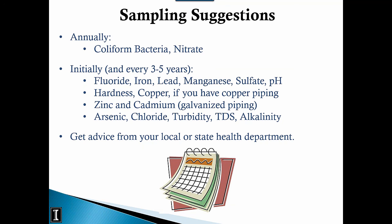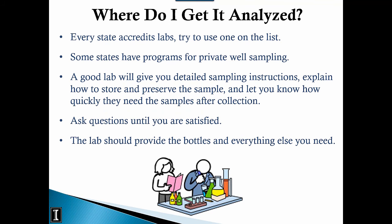So it's a good way to have information on immediate risks, like if your lead's really high, or if you had arsenic or one of those things, but it's also a way to monitor what's happening with your groundwater over time. So this is what we would recommend. Where to get it analyzed?